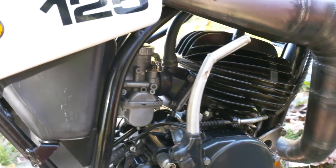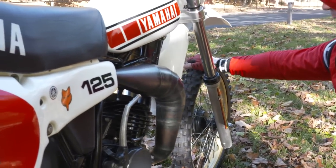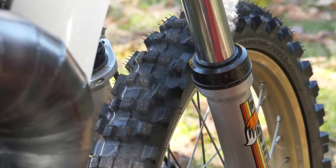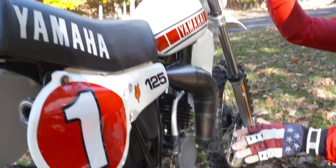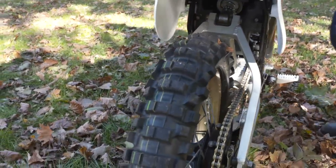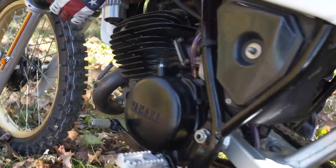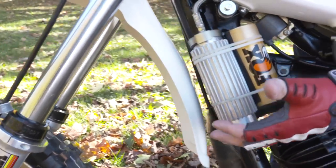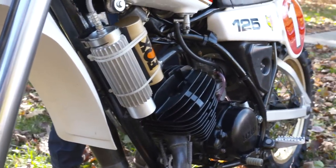The gold brand new 520 gold chain, it's got a brand new set of modern Dunlop tires that just hook up incredibly well. The shock on it also has some modifications. Check this out, it's got a huge billet remote reservoir, which cools the nitrogen in the oil, makes it run a lot cooler. This year, the 1980 was a huge upgrade from the 79.